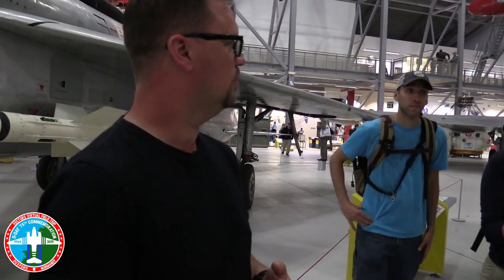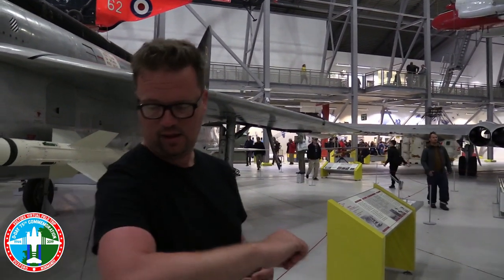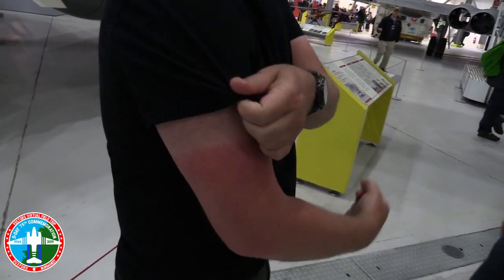Ian scolded me for not wearing sunscreen. Oh, Ian. He's got his commemoration stripes. Commemoration stripes. Right, absolutely. I swear it looks worse.